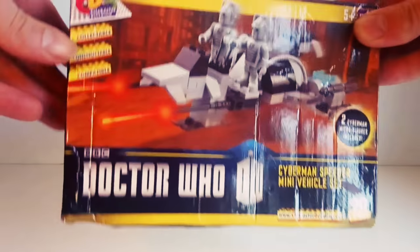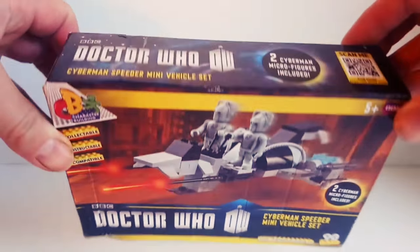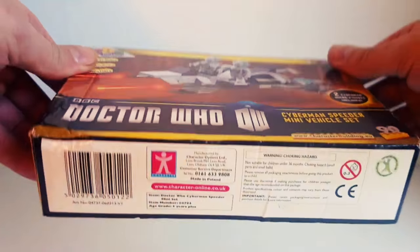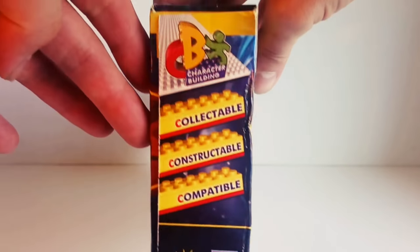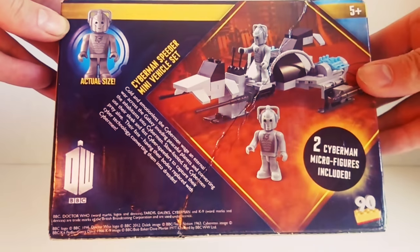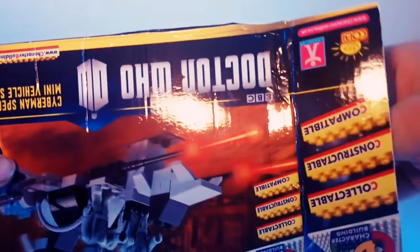The packaging is nicely designed and bright. As part of the micro figures range and under the character building label, this set includes 90 pieces which are also compatible with the LEGO range. Also included, two Cyberman micro figures, with the standard Cybus design look. This set is for ages 5 and up, and I'm definitely in the up category.